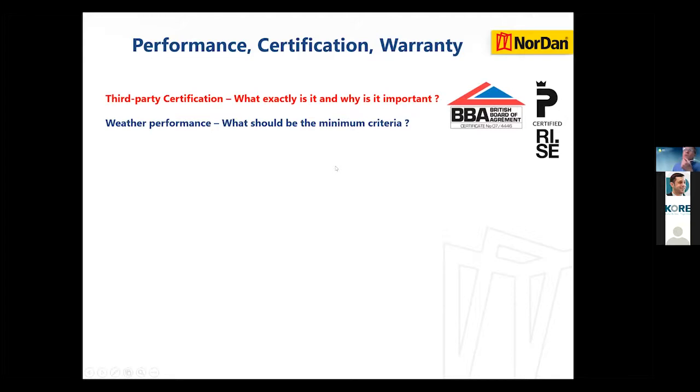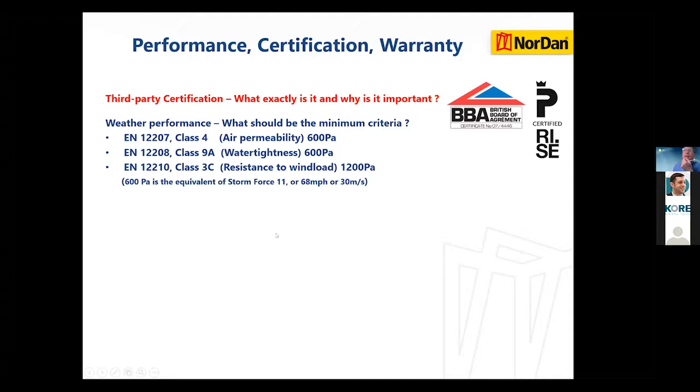Weather performance, what should be minimum criteria? Most windows and doors on the market should be able to meet a water tightness class of 600 pascals, wind load 1200 pascals. That will vary depending on what part of the country and how high you're going. Air permeability, that's relevant to nZEB. Pretty much any window or door now should meet the class 4 category for EN 12207. That's effectively zero air leakage at 50 pascals. That's the requirement for passive house standard. And I think it's not that demanding for a modern window or door.